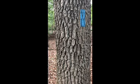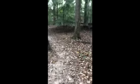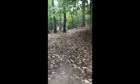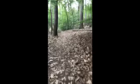Plenty of blazes along the way, which I've been seeing. So, thinking, how did I see all these blazes and miss a marker? I don't know, but I did. Sorry. I'm headed to White Rocks and we'll reach it before 3:30.